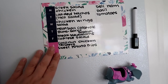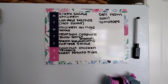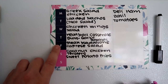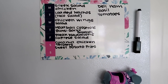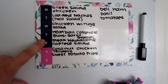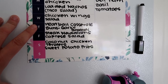So we've got this magnet here on the fridge. This is from Emily Ley. I just wrote down our menu plan for the week. Tonight we were gonna have steak medallions, which I have in the freezer, and caprese salad. However, Shane's gonna be gone. He's leaving for a few days. And last night we weren't home. So I'm actually just gonna not do the steak medallions. We'll save that for when he's home, because again, it's in the freezer.